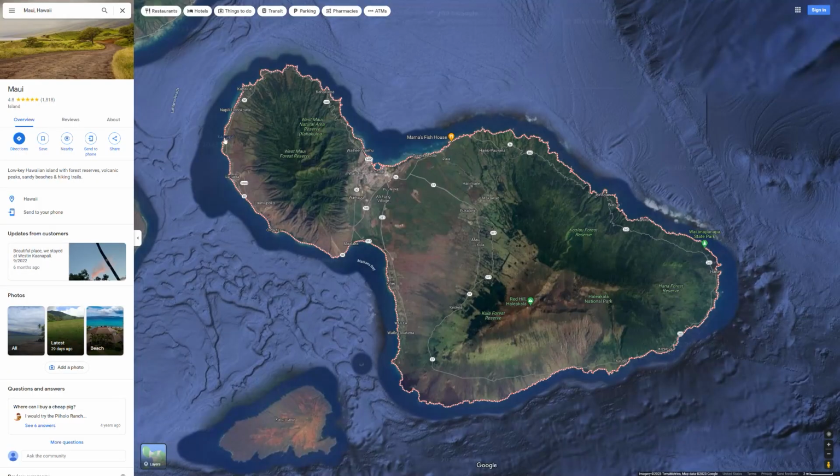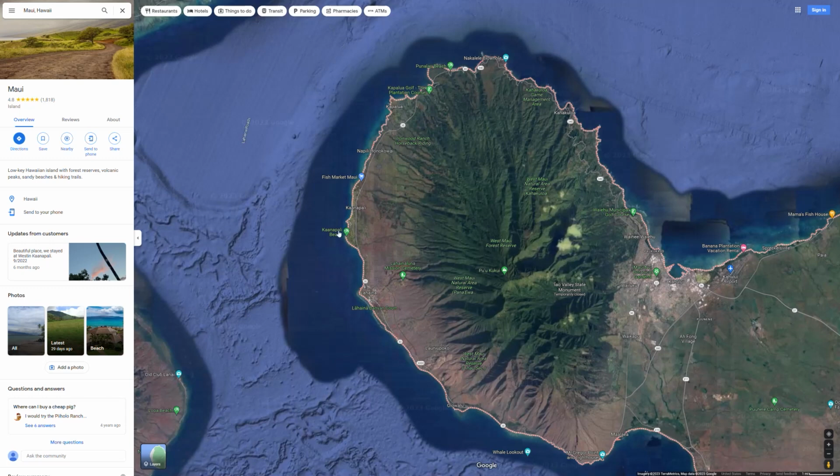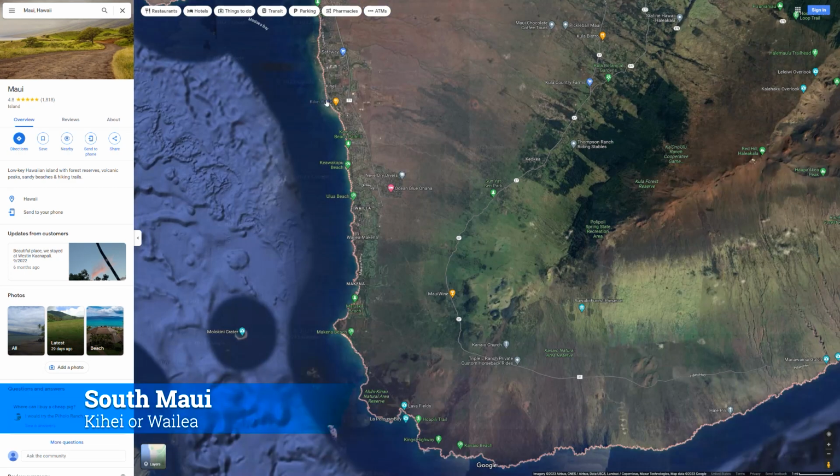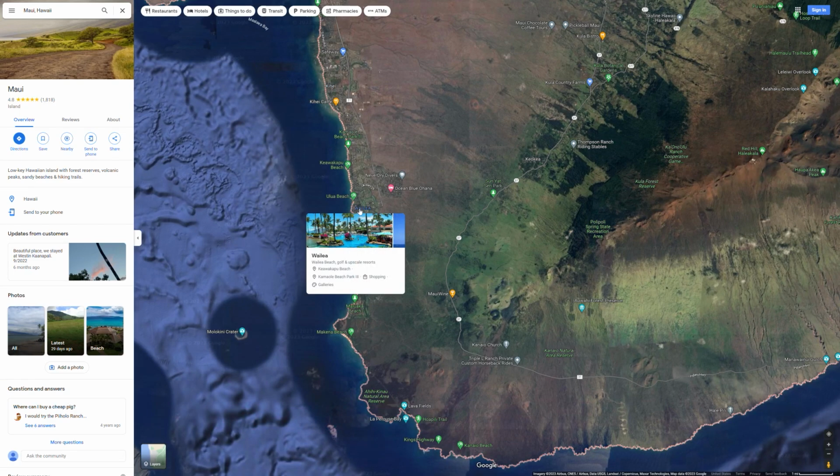So first off, a bit about our planning, mainly where to stay. The most popular spots to stay are in West Maui and South Maui. These locations offer the best weather and amenities. You can stay at other places closer to the airport or road to Hana, but we'd advise against it as the weather can be unpredictable in some of these places.